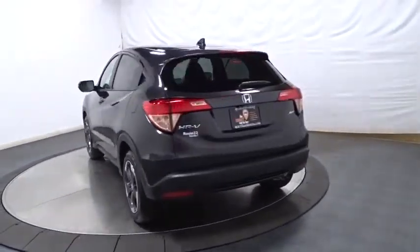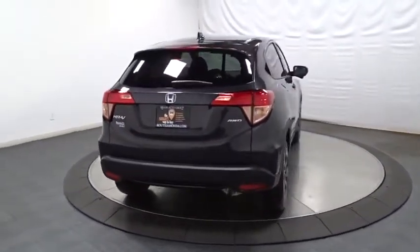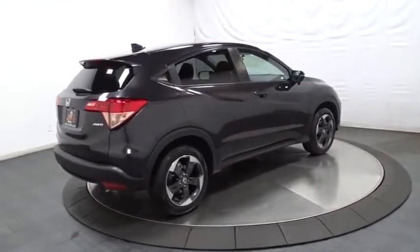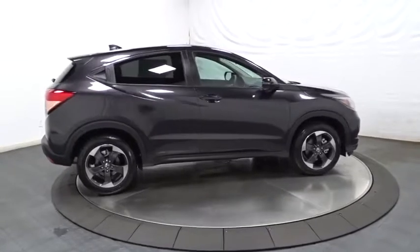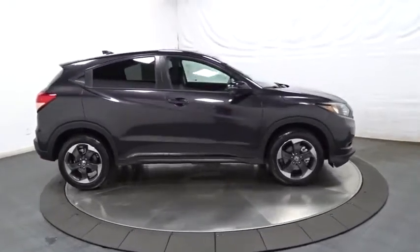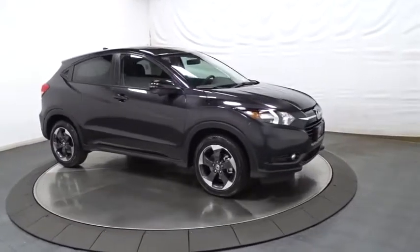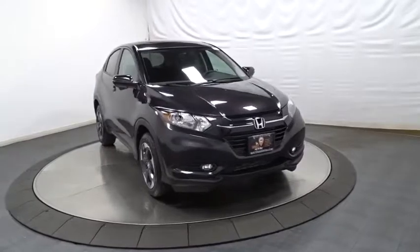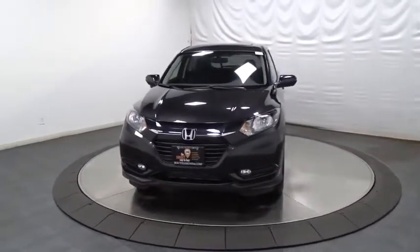Keyless entry, backup camera, Bluetooth, fog lights, MP3 player, trip computer, tachometer, outside temperature gauge, brake assist, day and night rear view mirror, cloth seat trim, automatic air conditioning, engine immobilizer, tinted glass, body color door handles, low tire pressure warning, four-piece floor mat set. This vehicle offers reliability and good looks at a great price. So come in and take a test drive today.